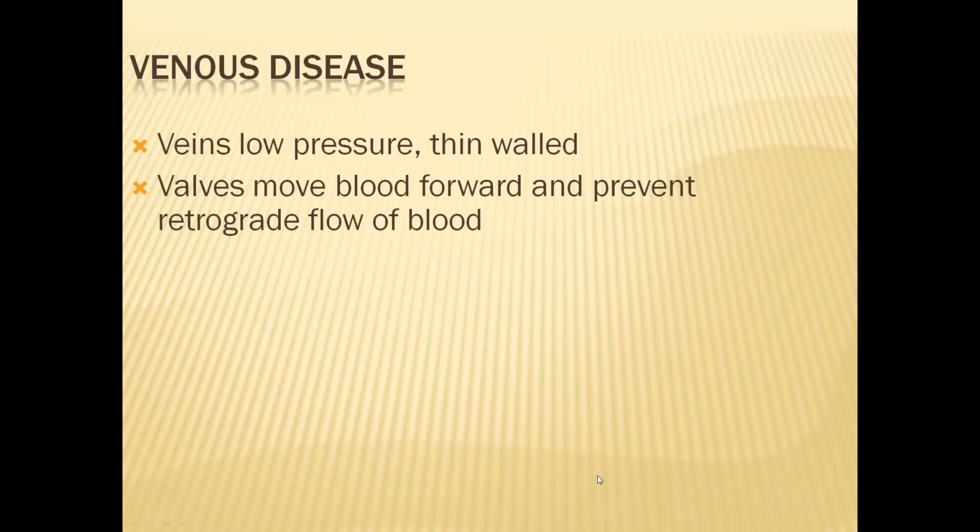So venous disease. Now what we've talked about now are arterial diseases. Let's talk about venous disease. Venous diseases in your periphery, basically, you have valves in all your veins that move the blood up. The valves are there because if they didn't have valves to move blood up and then close, you would have pooling and retrograde flow of blood by gravity. So we have all the valves in our veins to move things up.